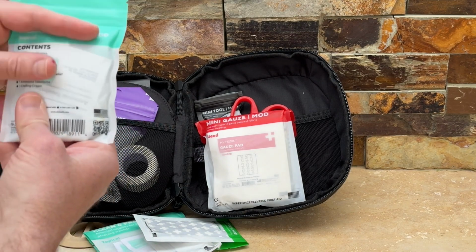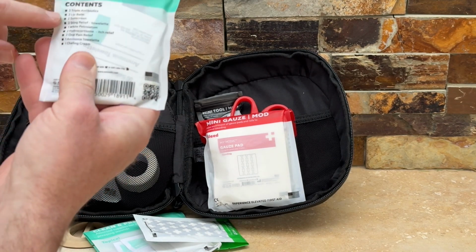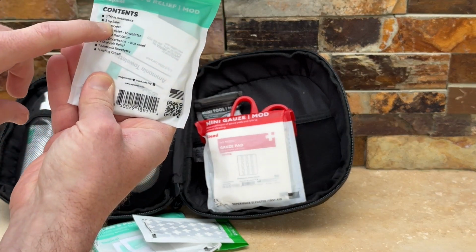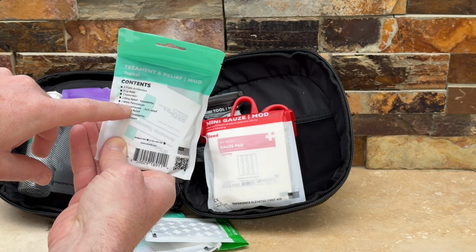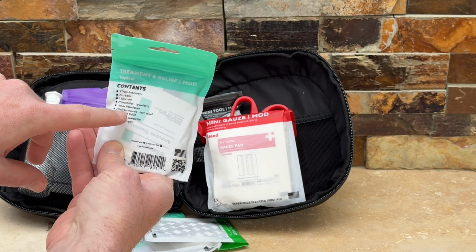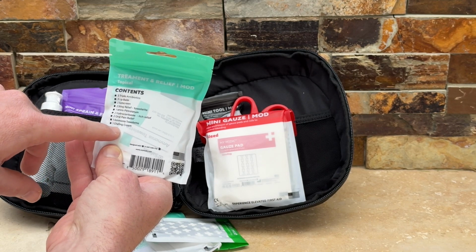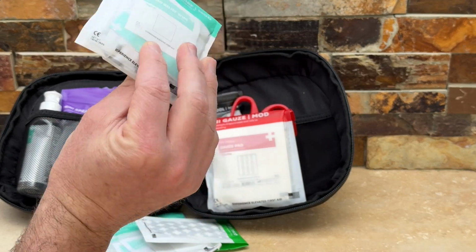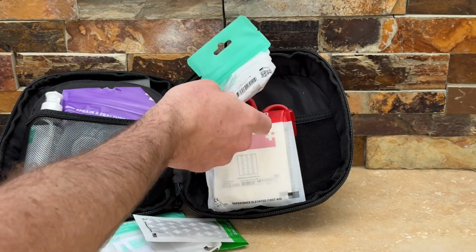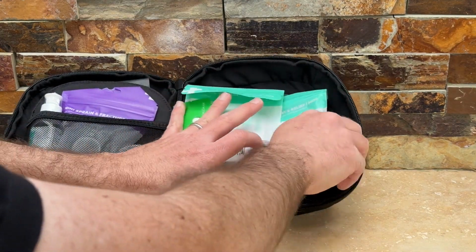But you can see how much stuff comes in each individual one. In this little packet, it's got 3 triple antibiotics, 2 lip balm, 2 sunscreen, 2 sting relief, 1 white petroleum, and hydrocortisone itch relief, 2 oral pain relievers, 1 ammonia tablet, 1 chafing cream. Literally, these things are packed with so much stuff. It's kind of incredible what they've done. With everything in it, it weighs 1 pound and 3.1 ounces.